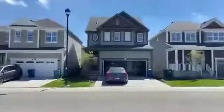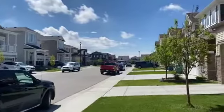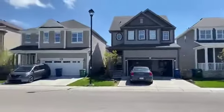Okay, I'm gonna flip it around and show you guys the street. Here is the street. Look how cute these houses are. We got some blue skies today. It's my favorite with the white clouds.